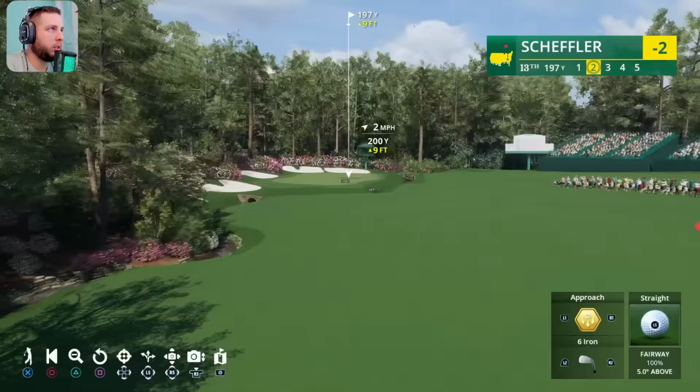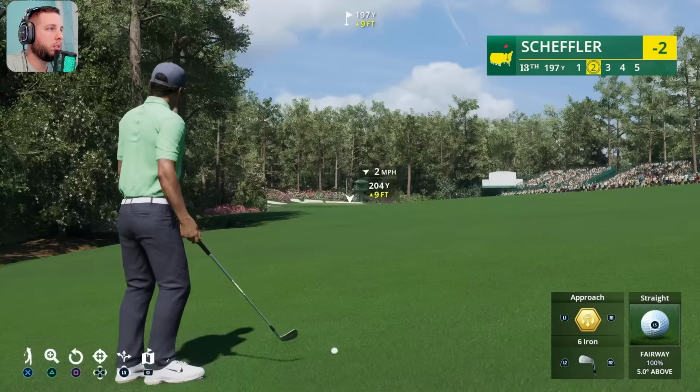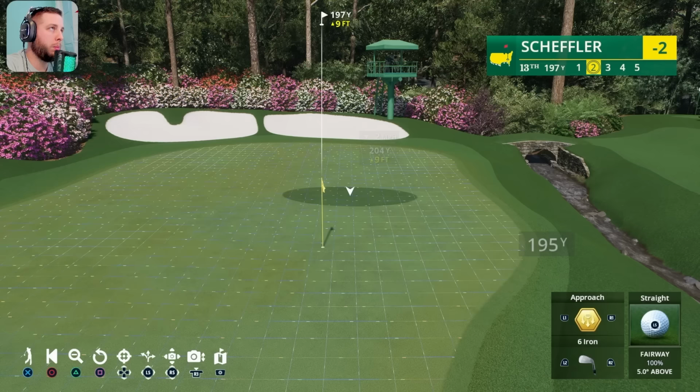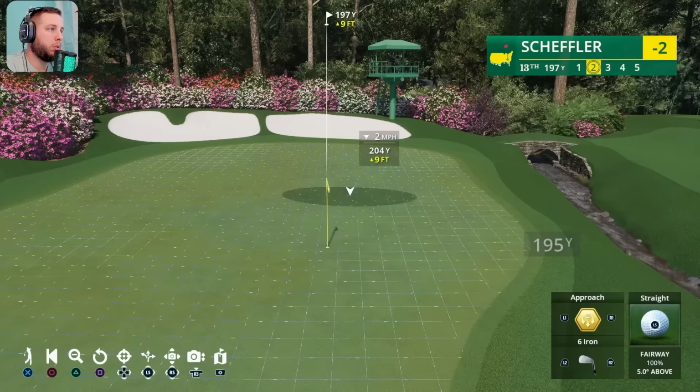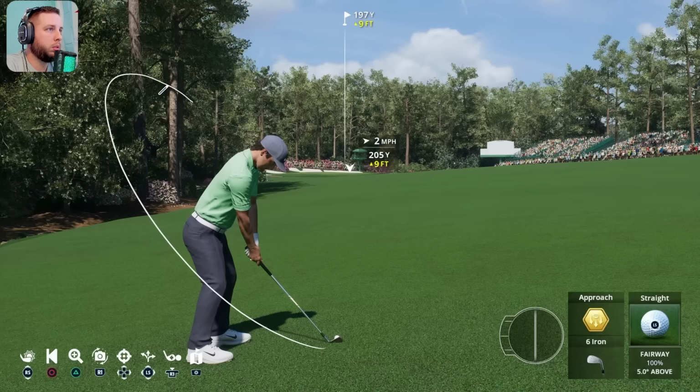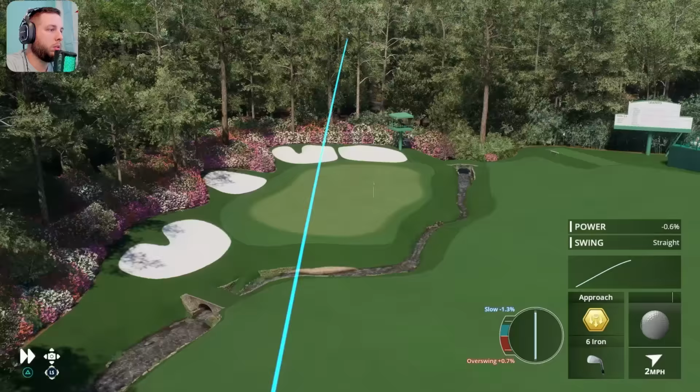Player able to control their ball flight and hopefully control the spin to get it close. Pin's at 197. We're going to play a 2. It's 9 feet up, but we also have 2 mile an hour winds at our back, kind of going to the right. Play a 205 shot with a 6-iron. Good old divot. Sit! Dang. Okay.